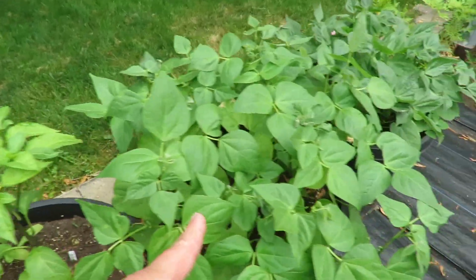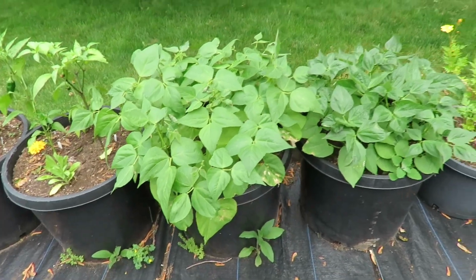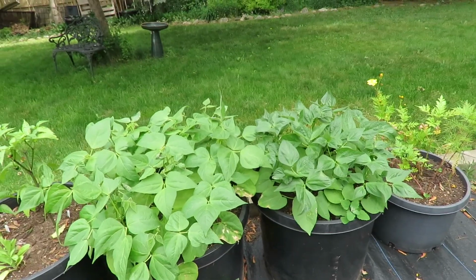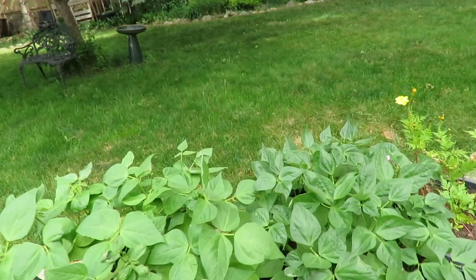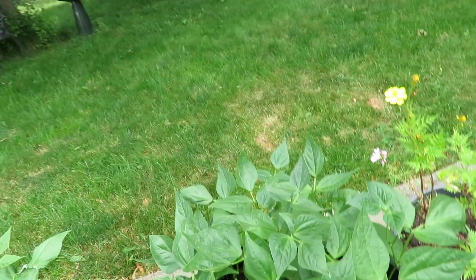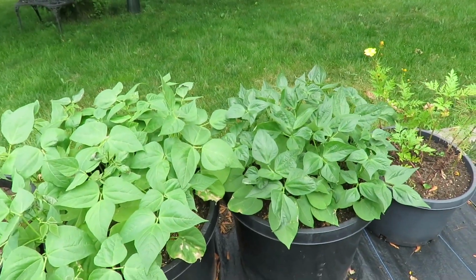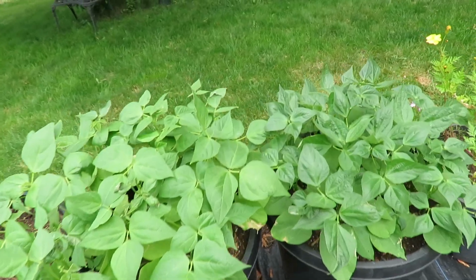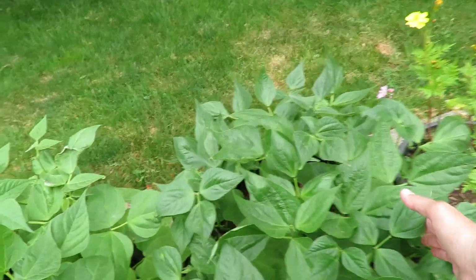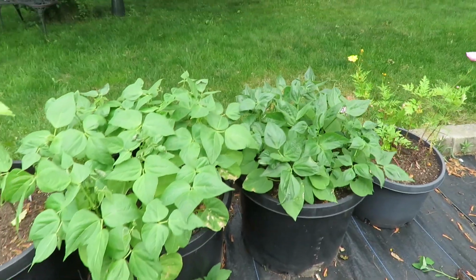Next to the hot peppers are my beans. They're doing very well in pots. Beans are another thing that do very well in pots. These are bush beans, so these will not climb. They'll get a little bit bigger than this, and that's it. So they are just about ready to flower. But they're doing very well.